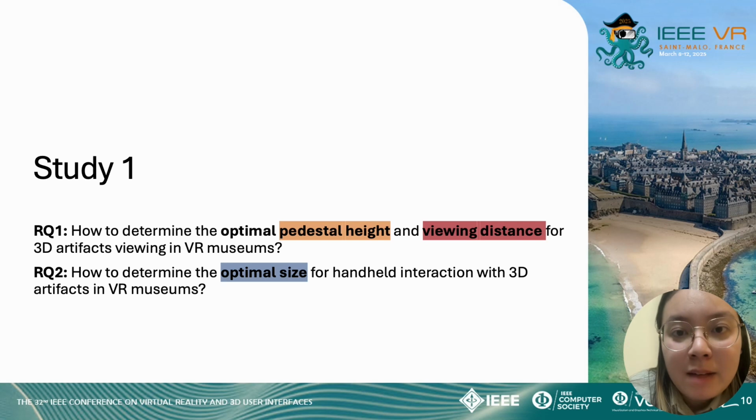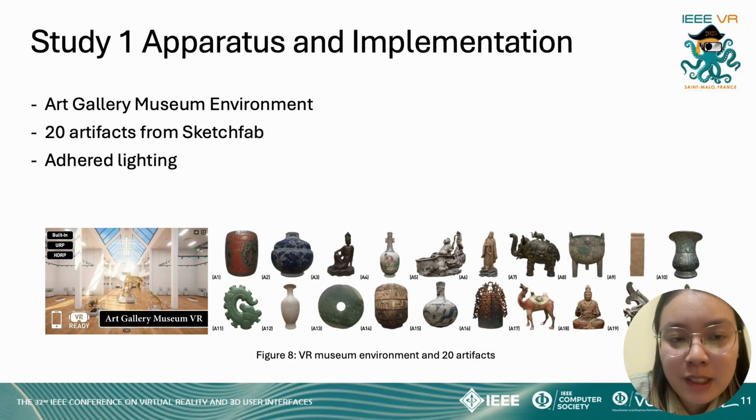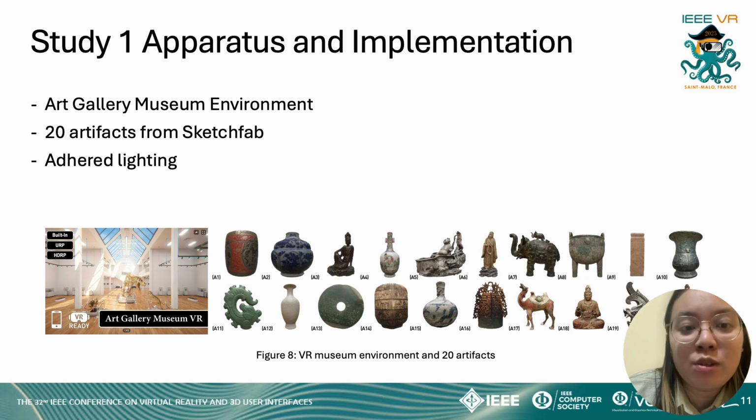Study 1 aims to answer the following two questions: investigate the optimal pedestal height and viewing distance for fixed position artifact viewing, and the optimal size for handheld interaction with 3D artifacts in VR museums. To ensure environmental realism and system replicability, we use the Art Gallery Museum VR, produced by a professional art studio, to construct the VR museum. 20 artifacts from Sketchfab were used. We keep the same lighting settings as the package deployed and use the same spotlight for each artifact.